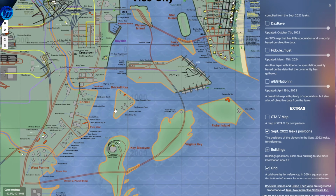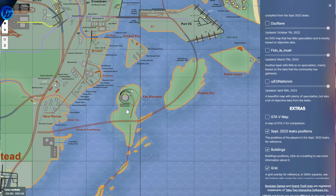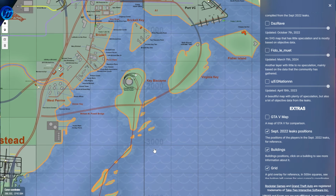Then down south here, we have what I call the Dorito Chip Island. Looks like a Dorito chip, but we don't really know what's going to be happening here. Just a few buildings at the moment. We have this one, which is a new addition called the Virginia Key Island. Again, to be determined what that's going to look like. We have Fisher Island here. And then we have another one down south here, which we know at least one thing about is that it's going to contain a tennis center, kind of like a public park-ish.